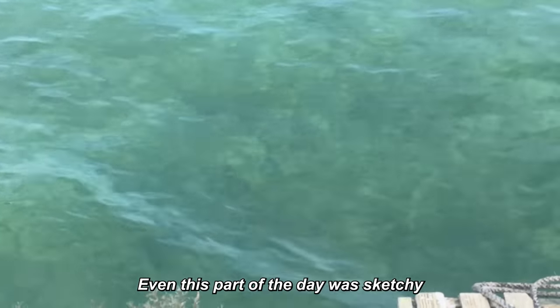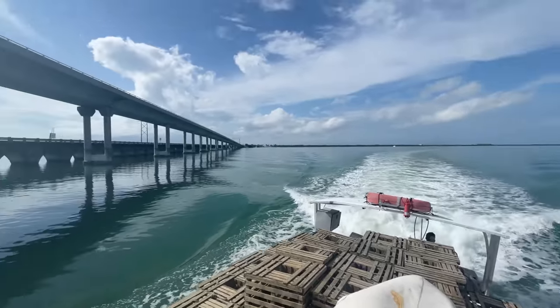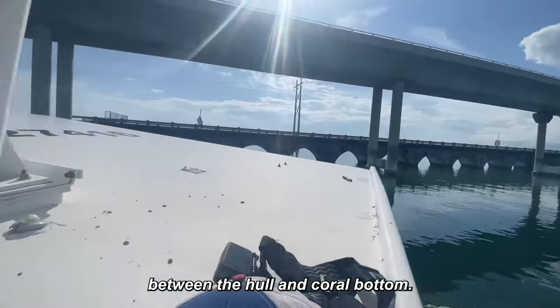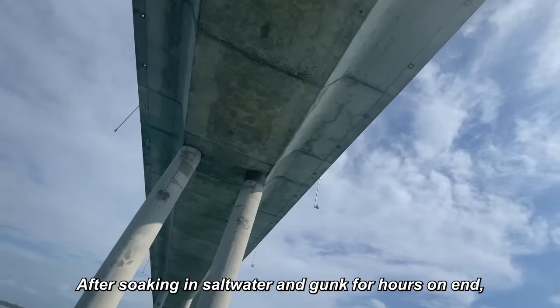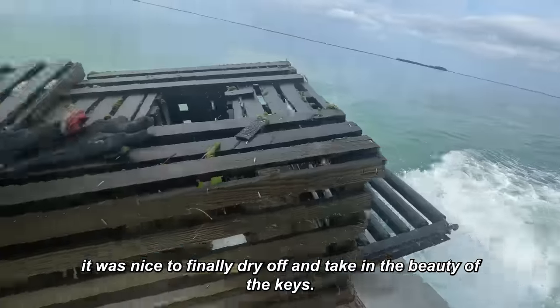Even this part of the day was sketchy, as traversing the Florida Keys flats with 15,000 pounds of lobster traps brought us in just inches of water between the hole and coral bottom. After soaking in salt water and gunk for hours on end, it was nice to finally dry off and take in the beauty of the Keys.